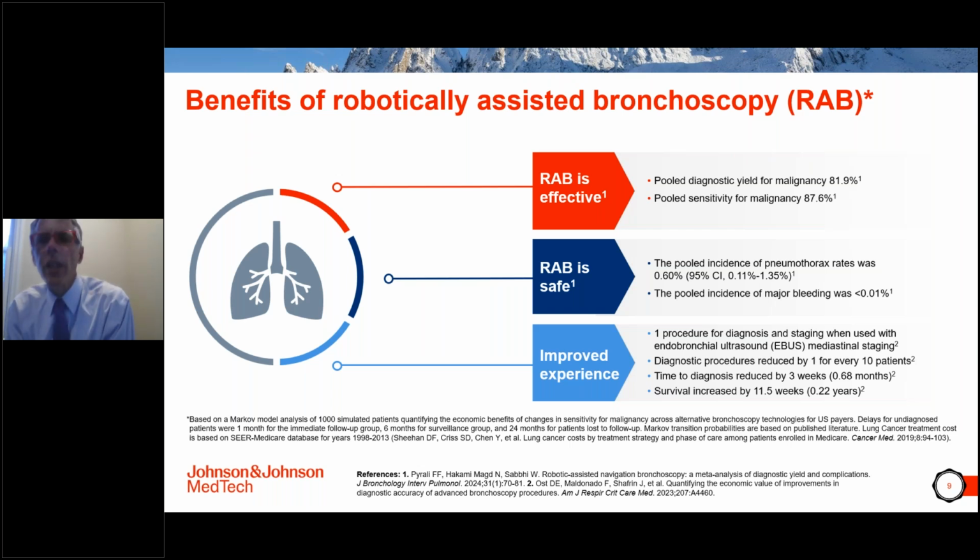Well, of course, it's effective, as we talked about. The sensitivity and diagnostic yield is far better than other modalities of guided bronchoscopy. It is safe. I think that these numbers reflect my experience and experience in other institutions nationwide, and that is pneumothorax rates of less than 1% versus something in the 7 to 10% range for CT-guided FNAs. And the pooled incidence of major bleeding less than 0.01%.